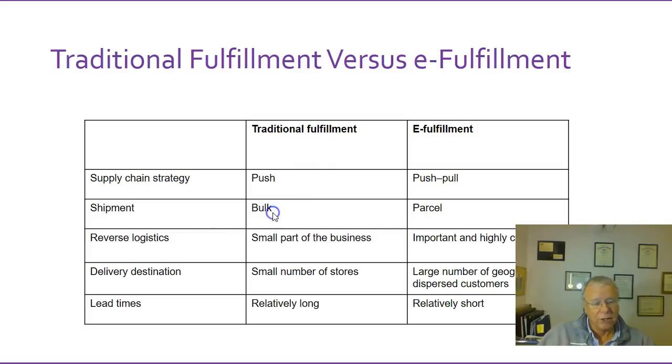Obviously, traditional fulfillment is more pallet load or truckload, whereas e-fulfillment is small cartons. So it's much more in the parcel range, which means on a per pound basis, it's very high. It's very expensive to do. In e-fulfillment, customers expect and demand that if the product they ordered is not what they want, they can return it to the supplier at no cost. In a traditional fulfillment environment, that's generally not the case.